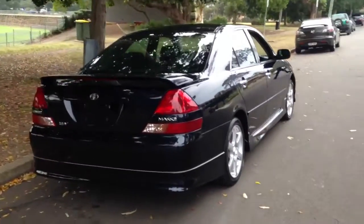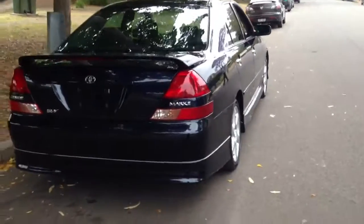And our company's been importing cars for longer than anybody else. Established 1971. We're very fussy. You'll get an Australia-wide warranty with this vehicle.